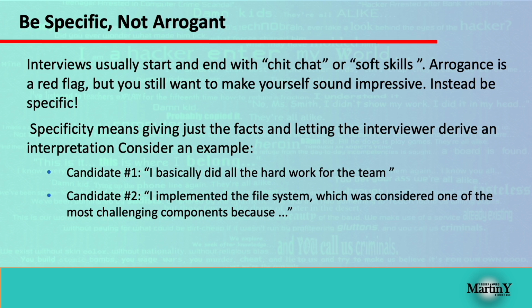components because... So you can see that actually. Try to guess which sounded more arrogant. Yes, you're right.